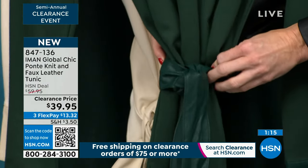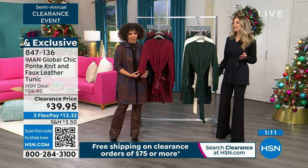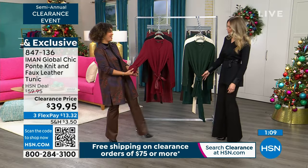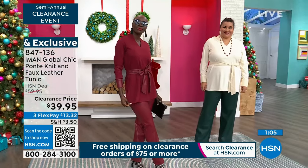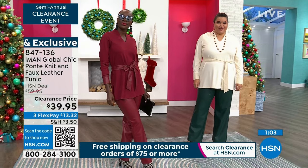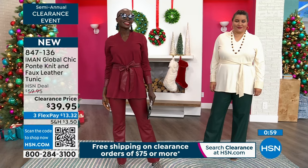And you're right, these do not do it justice hanging on a hanger. You've got to see this on a body. It's like when you go to the store and you're like, what am I looking at? I know. It's great to see it on the ladies. But I have to say, Diana in that red, I love head-to-toe looks. That is so beautiful.